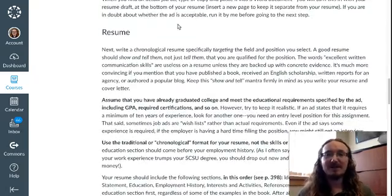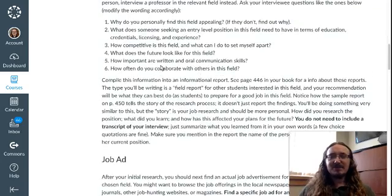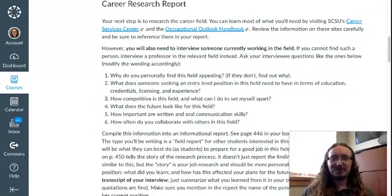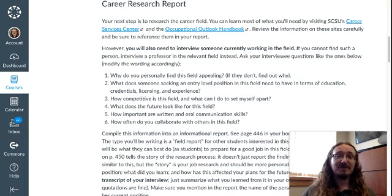I think I've posted the instructions for this one on MindTap already if you want to take a look at it. The main reason I want to mention this now is that there's a step here, the Career Research Report, and most of this you can do online. The Career Services Center here at St. Cloud State is a great place to go for information about your career. The Occupational Outlook Handbook is a free government resource that tells you about the salary you can expect and the competition and growth rate of the field and all that. So it's really good to know.